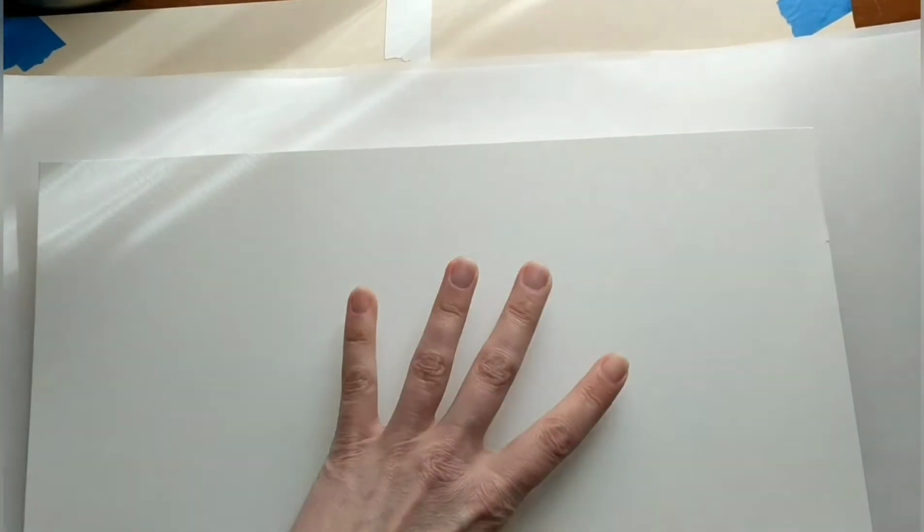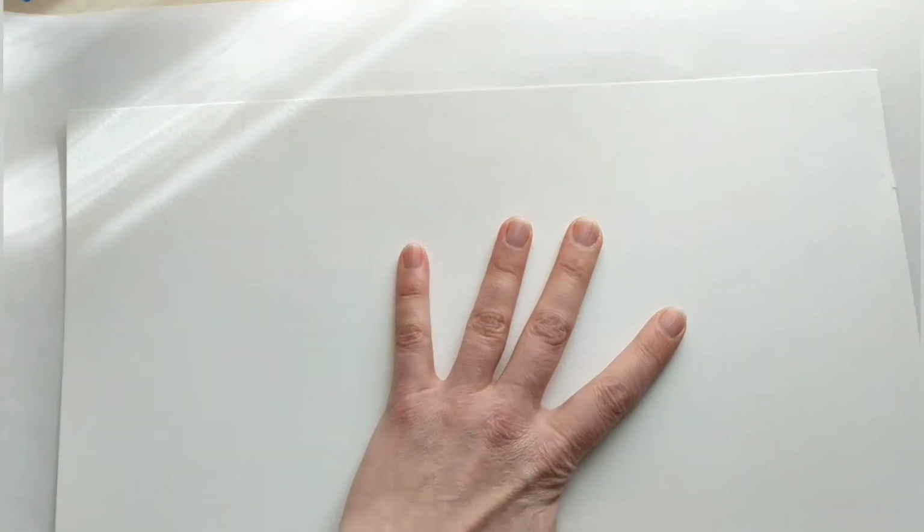And hang on, I'm going to go get another piece of mat board. So my solution to not having any mat board at the moment is to use another piece of watercolor paper over the top like that. Reason I want to do this is it acts as a blotter, right? It's going to absorb some of that moisture that I want to come out of the paper.